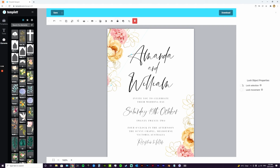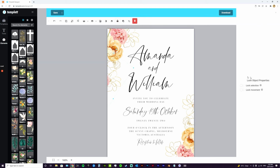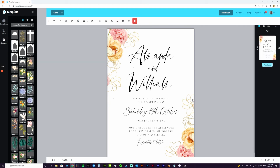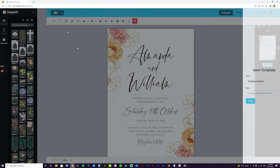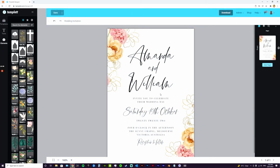So the final step is obviously to hit save. It has the load bar at the top, it loads, template saved up in the top right hand corner, and then I will go download JPEG. Brilliant. So I'm going to flick across to Etsy and just show you how to link this template to your Etsy listing.